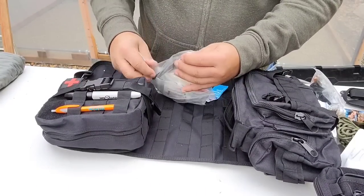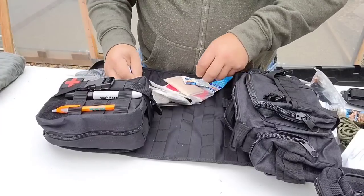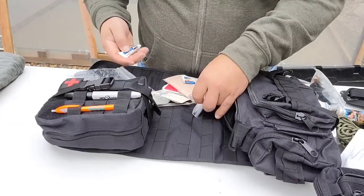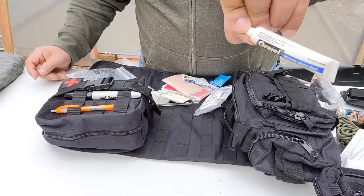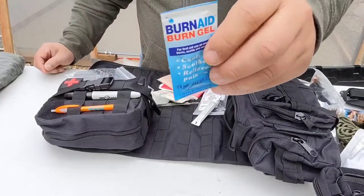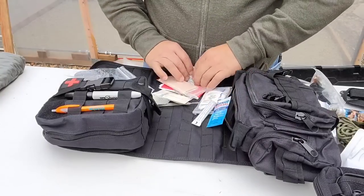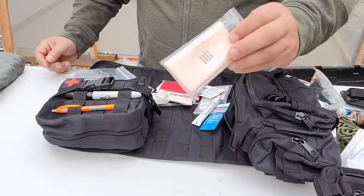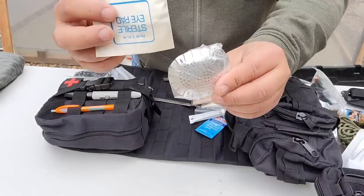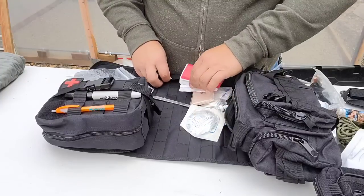This is just everyday things that you might want to have. Like, for example, I've got some aspirins, some ibuprofen in here. I've got some Oragel, very important as far as I'm concerned. I got a little tube of burn cream. Right, this is more for comforting than anything else. I've got some moleskin. I've got an eye patch with a gauze for your eye. That could be very useful if you need it.